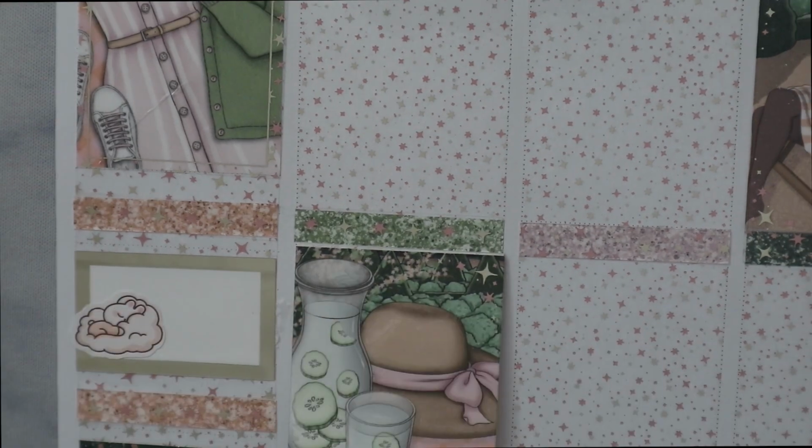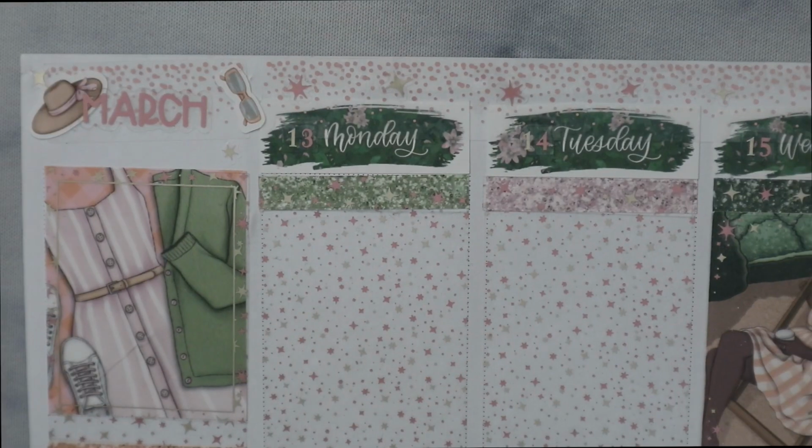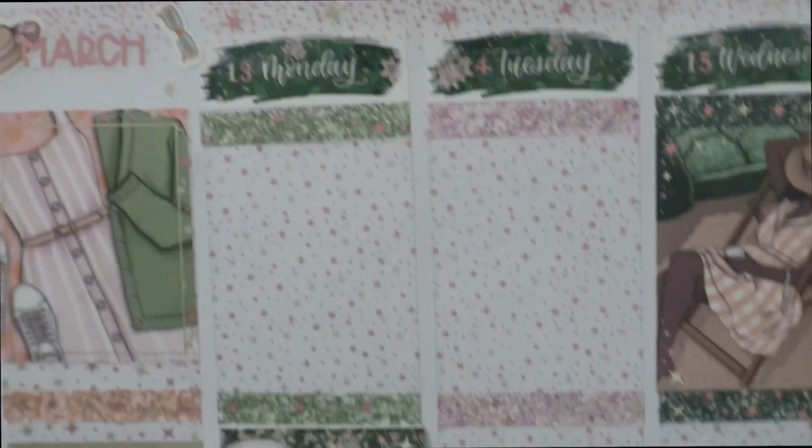Okay, now that the base is done, let's get into the day by day, starting with the sidebar. So I noted that Malik finally slept in his crib this day. I used this vanilla sleeping on a cloud sticker from Papershire to note that.